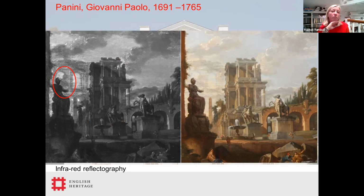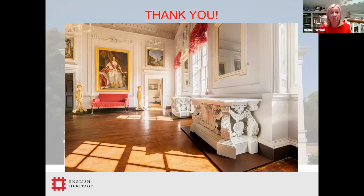So in that red circle, you can also see there's a different bust. So he must have had a different sculpture in the first version. Why he made that change, I don't know. But there are other Paninis that we know of that have also got changes. So that's it. It's a little insight into some of the findings from the Great Room, the objects and the decoration.